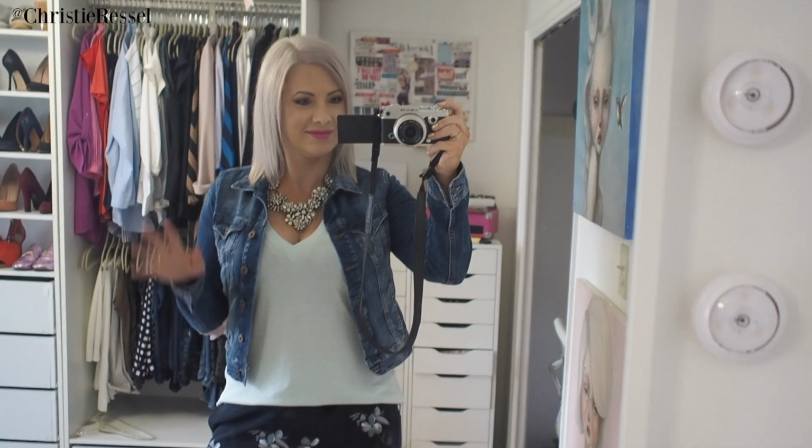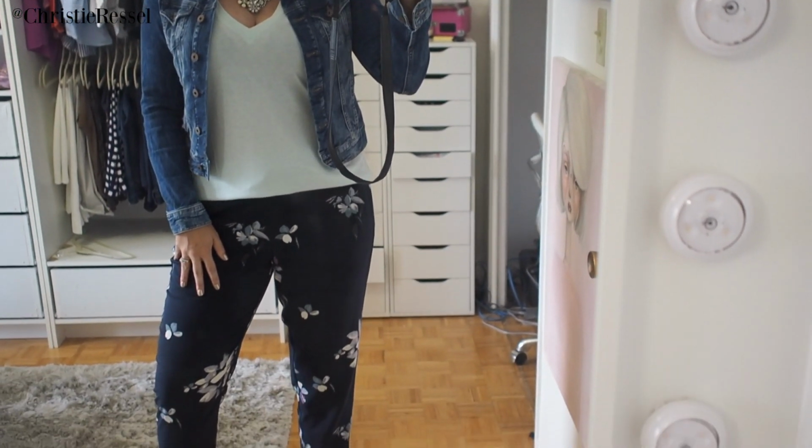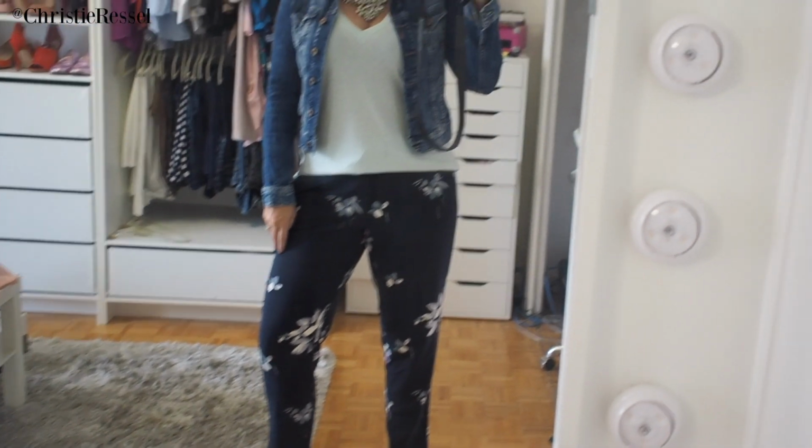So here's my outfit, guys, nice and casual. Everything is from Dynamite with the exception of the jean jacket, which is from Jean Machine, and the heels, which are from Zara. Just something super casual, super cute.